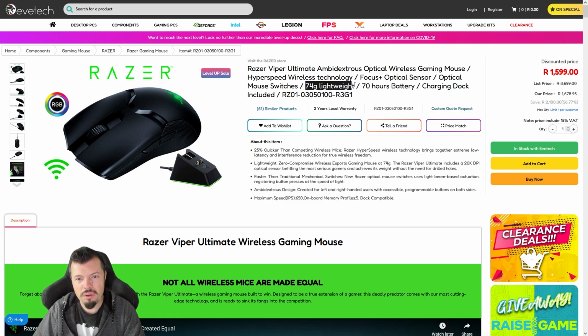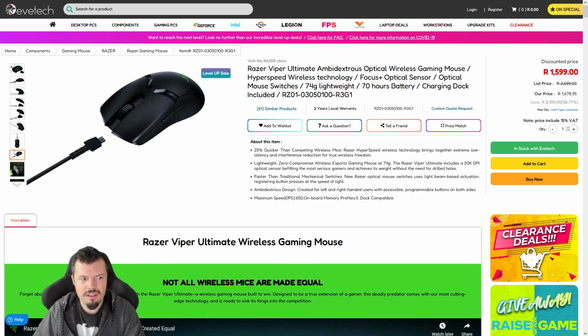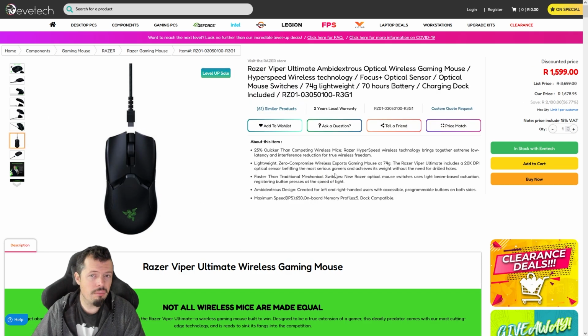Look at that battery life with a 74 gram weight. So it's ultra lightweight, a nice ambidextrous design, good for a longer hand as well. It's like the Viper shape. You can see that it's like this elongated ambidextrous type design. Maybe not for everybody, but for those that like that sort of stuff, this thing is kind of sick.